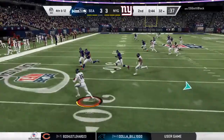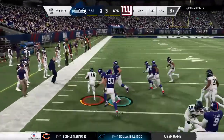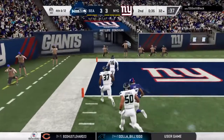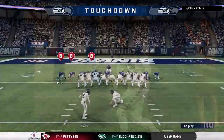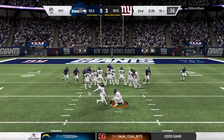Returnable for Lockett. And all the way in, touchdown Seattle. Officially 91 yards on the punt return. And the Seahawks have taken the lead.